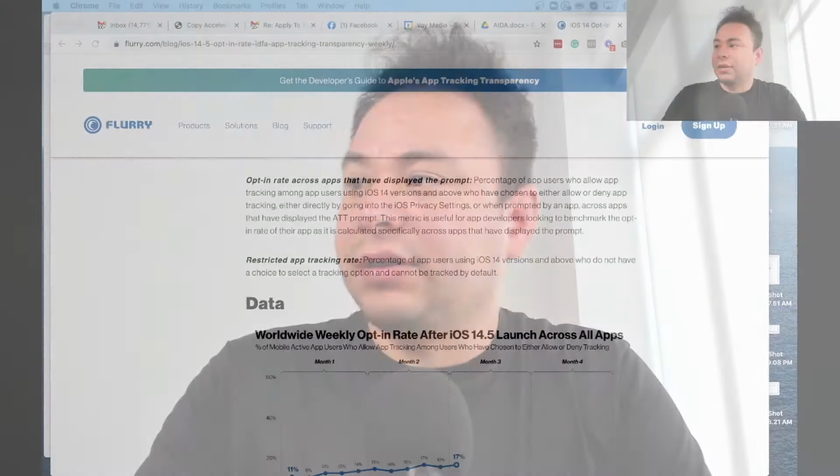Hey guys, in today's episode, I want to talk about the iOS 14.5 opt-in rate and how it's probably affecting your ads and what you're seeing. So, I want to go over this article that I read recently by Flurry, which publishes a ton of iOS data. They have a lot of data that they use to gather insights. So, let's look at some of the data together, and I can give you my thoughts on this.